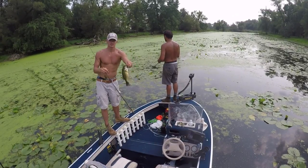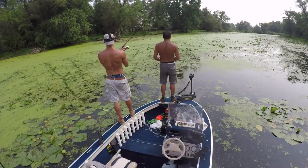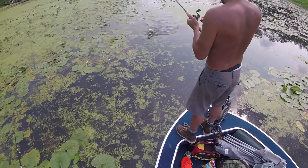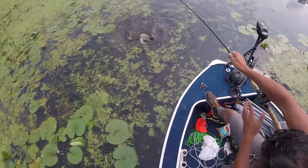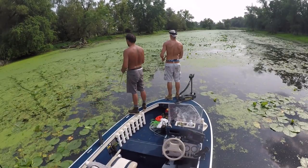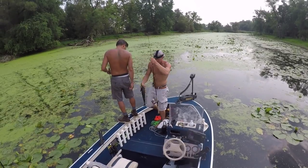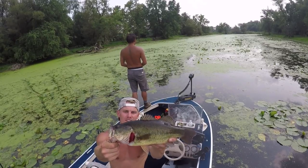Bass like this thing. Woo! Yep, another nice little largie. Looks like the same one I just caught. There he is! Another dog. They like that bait. If you can't catch the catfish, catch the dogfish. Yeah, we switch from cats to dogs. And another one. Check it out. Not a bad one.